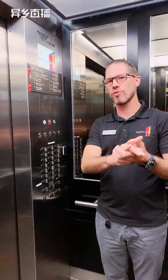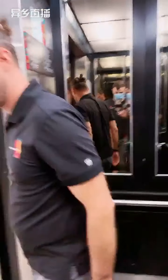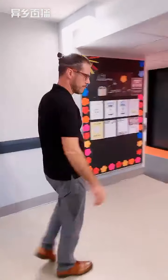So again, there's 3 points of access and safety control. You need a fob to get into the main door, you need a fob to get into the speed gates, and you need a fob to get into the elevator. So now we're on the 5th floor.